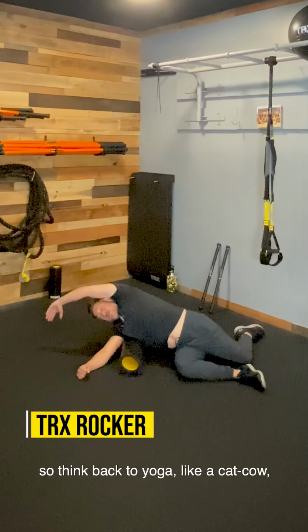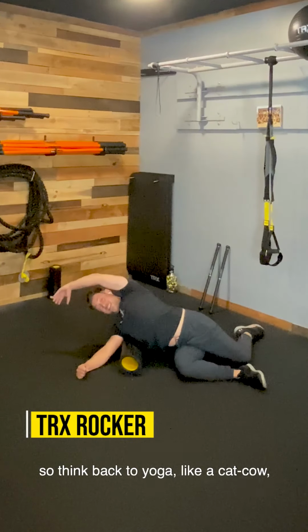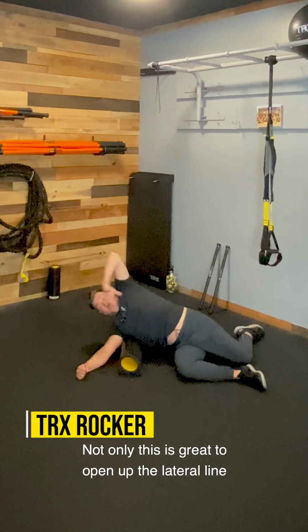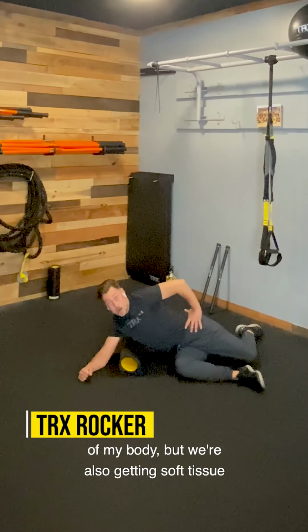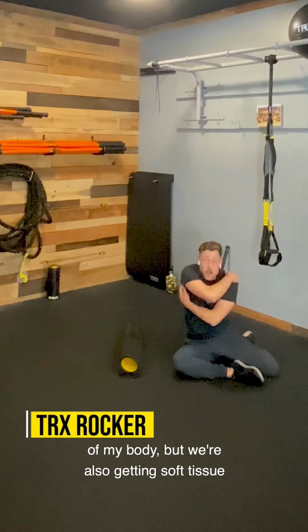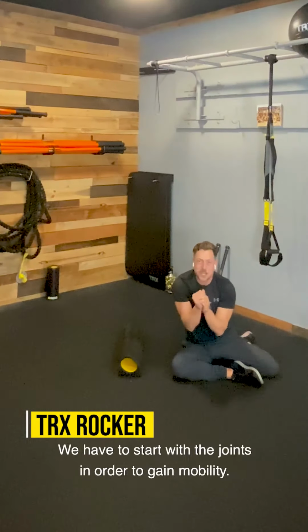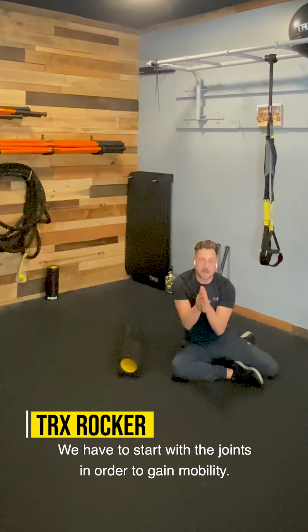Also add a little articulation. So think back to yoga, like a cat-cow, and you can do a little cat-cow while you're here. Not only is this great to open up the lateral line of my body, but we're also getting soft tissue and joint mobility on the bottom side. So we're opening up that rib cage. We have to start with the joints in order to gain mobility.